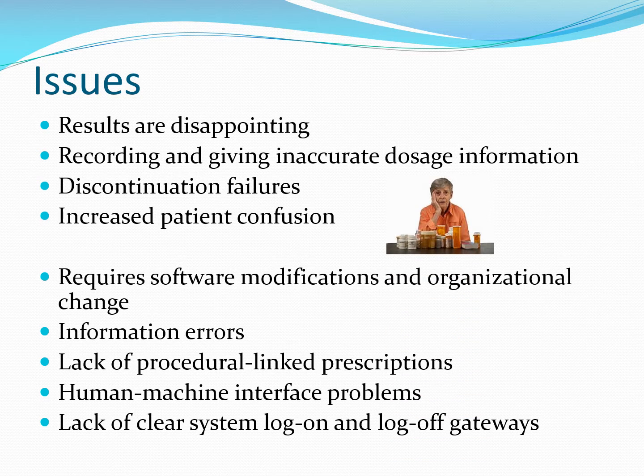With respect to the software, there were information errors associated with poor fragmentation of the medication system. According to Koppel, the information contained on CPOE concerning dosage is based on the pharmacy's retailing information and not on clinical guidelines. The results from the technology implementation process, however, are very disappointing. For one, the system is recording and giving inaccurate dosage information.